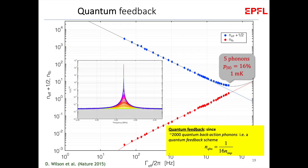Now, if we do a feedback cooling experiment with this device, then what you can see here is that we can cool to a final occupancy. And I'll leave a lot of the calibration out of this talk here, but we can cool to about 5 quanta of mechanical motion. And what is actually interesting about this 5 quanta? Well, what is very interesting about this is not the number, but the very fact that this experiment is probing quantum feedback.